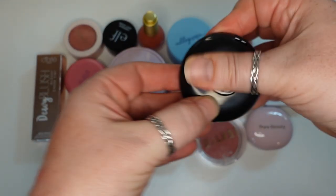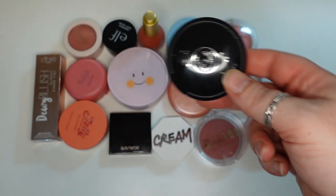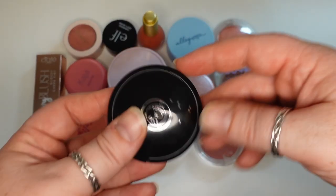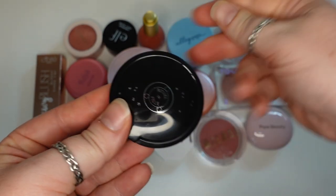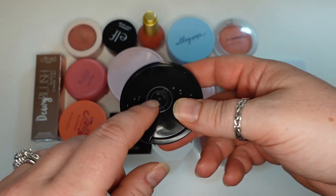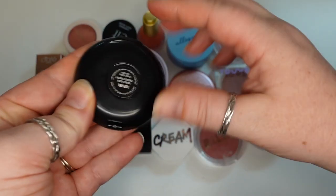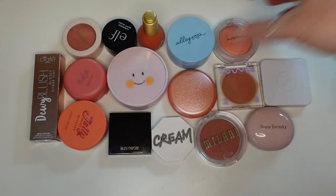And for cream blushes, I really do like this. I bought this on Credo Beauty along with the Westman Atelier blush stick, and then I noticed that it went on sale at, I think, Ulta, like half off the very next week. So I was pissed because this is a brand that I wanted to try. I got a blush first, and I do like this, so I would purchase more from them.